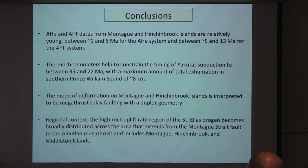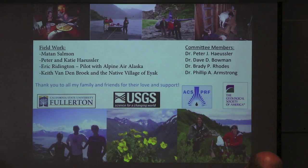And then in the regional context, the high rock uplift rate in the St. Elias orogen, I think, has become broadly distributed across the area and extends from the Montague and Hinchinbrook Island region across over to the Aleutian megathrust. Okay, so that's that.